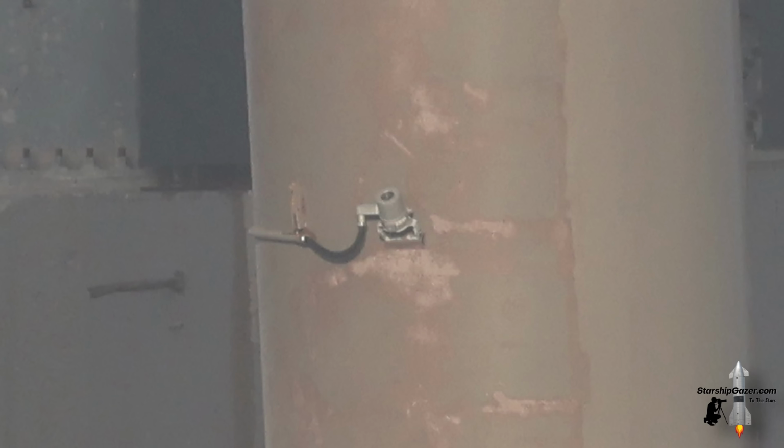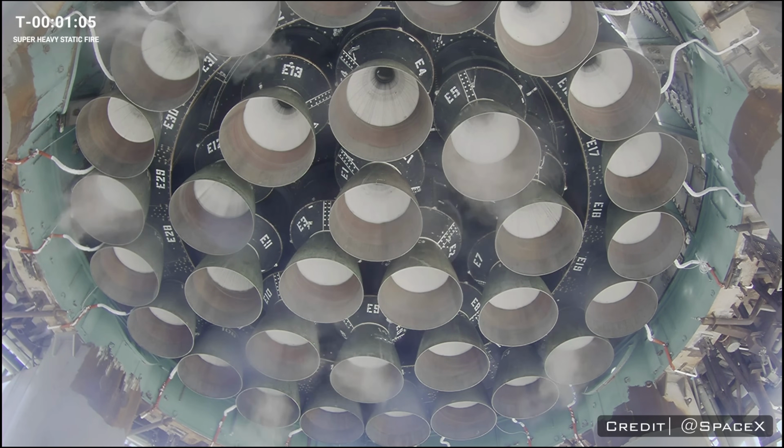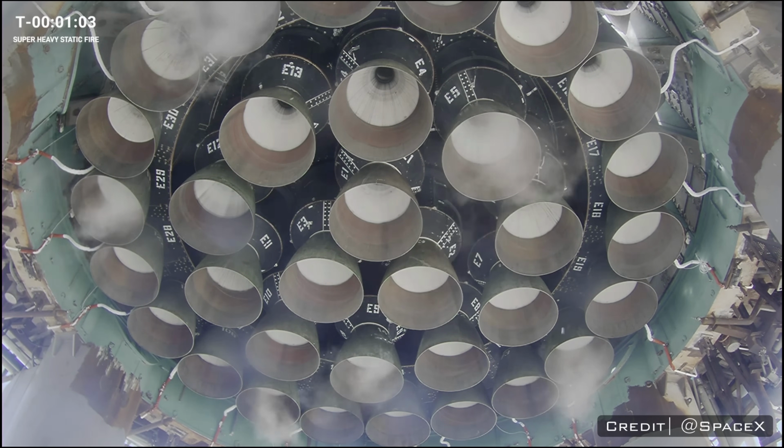This is something we have never seen before. And on that note, sure would be nice if SpaceX would share those views one time so we could see what it looks like during ignition.